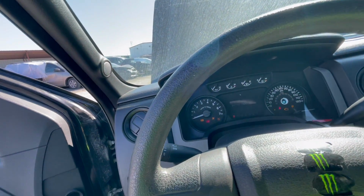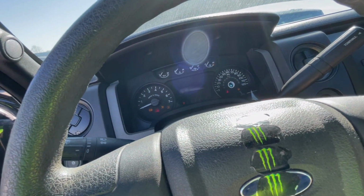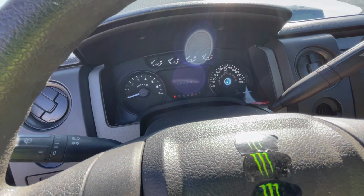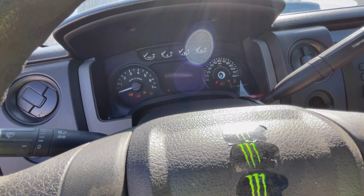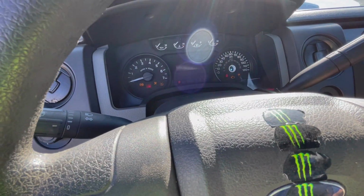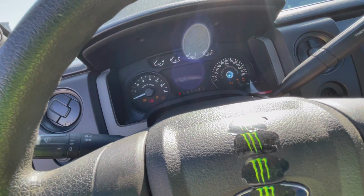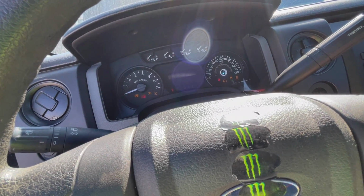Here we go. Okay, all kinds of things are on. Volume power off. We have this. Uh-oh, starting system fault. What's that mean? 108,000 miles. Starting system fault. She's not going to do it. Yeah, she's not even trying.